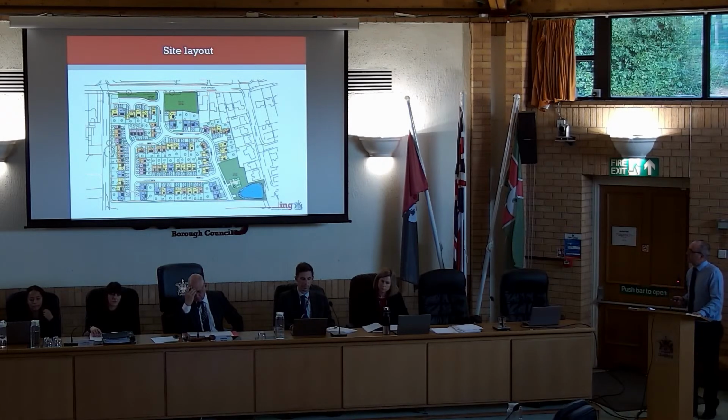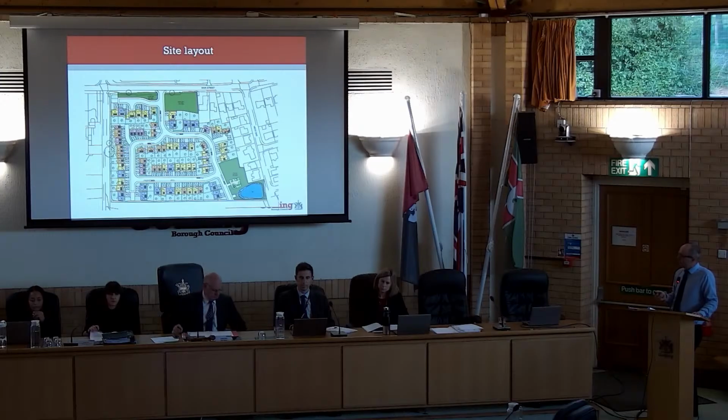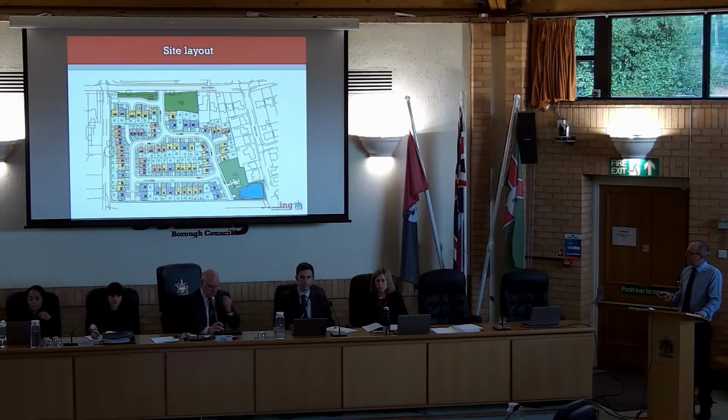The layout has been amended from its original submission. There's proposed to be 3 areas of public open space, 2 to the frontage in this location, and then a larger area of public open space in this corner, which would include the SuDS pond and also the play equipment that you can see here. As a result of that, the number of dwellings has reduced down from 77 that was originally proposed down to 73. A number of the properties would also now be double fronted. For argument's sake, this one in here would have a frontage overlooking the public open space and also in this direction. So the layout has improved over and above from when it was originally submitted.